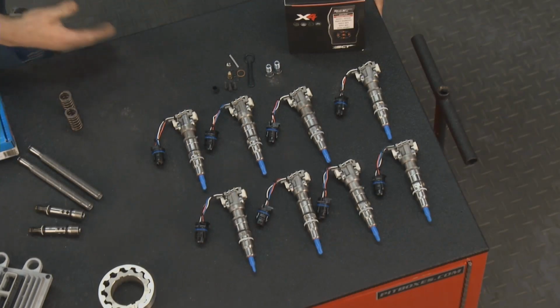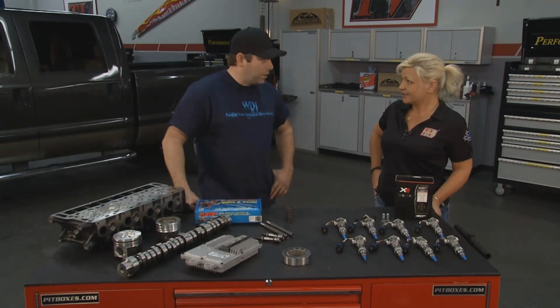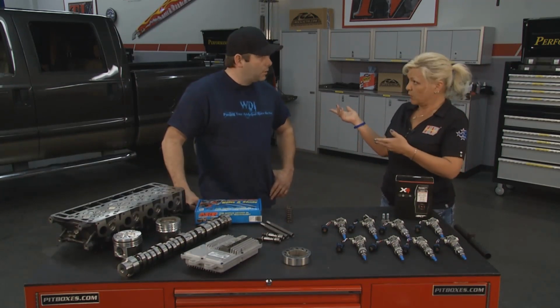So we do have a core charge on the injectors. And something else that you offer as well is a warranty. Yes, these come with an 18-month warranty. Okay, so both for this package and the one that we installed earlier today.